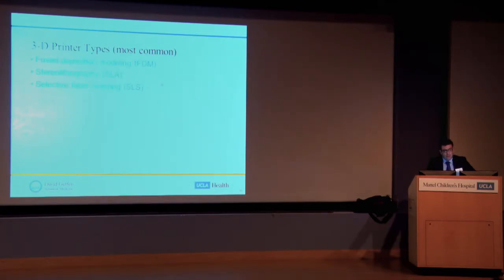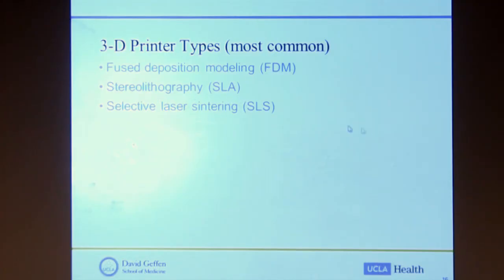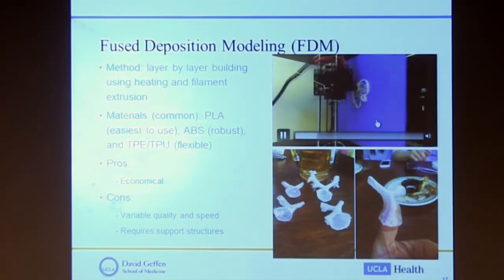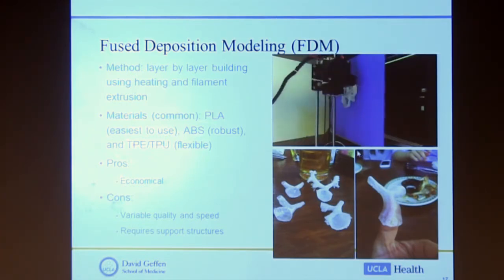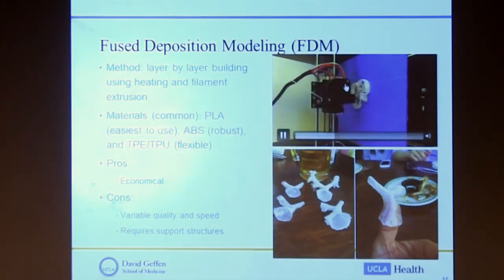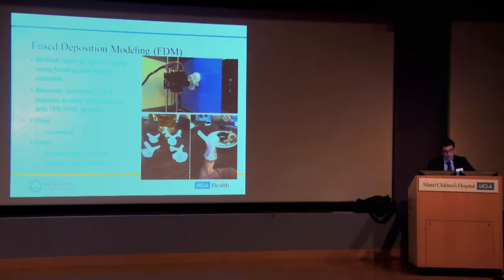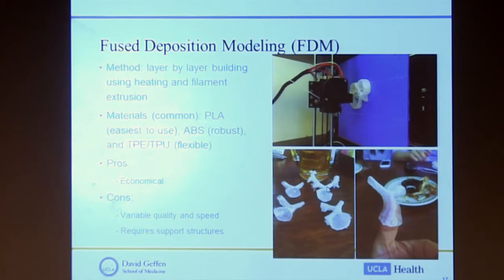The most common 3D printer types are fused deposition modeling, FDM, the SLA, and the SLS. And this is an example of a fused deposition modeling printer. And this is, again, from Ayman. I think this is at Ayman's house, stop motion photography of that one model being printed. And then these are what these models look like. And we can print them pretty quickly. And here we went to Barney's Beanery. That's a beer in the back, and we have a bunch of little models, and I think that's Dan Levy's thumb with one of the models on it.